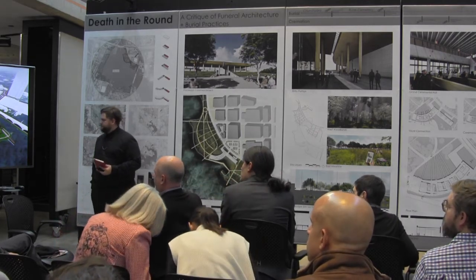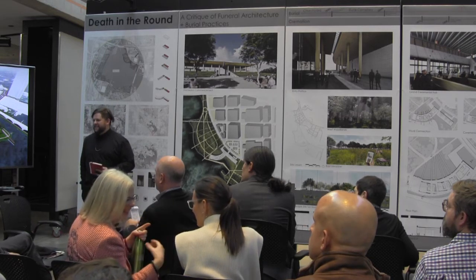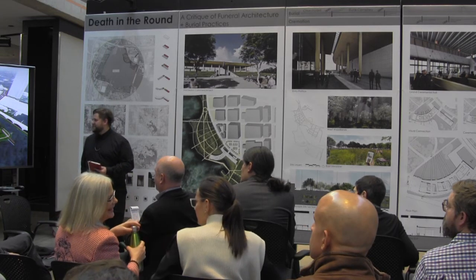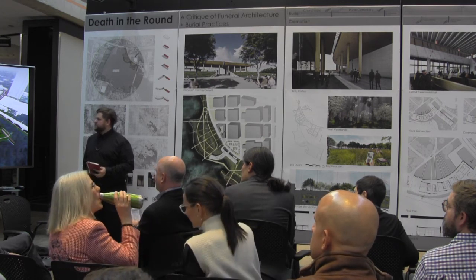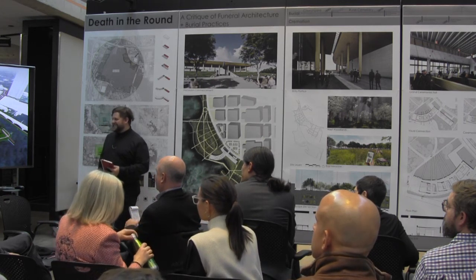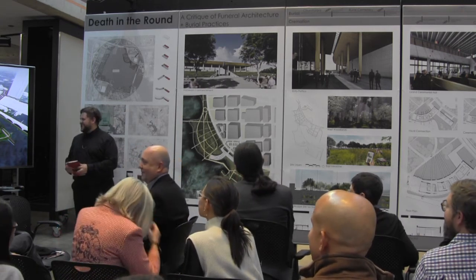Great. I do really like your homage to the railroad roundhouse. I'm guessing that's what that curved building with the track-like paths coming into it is? It's great.